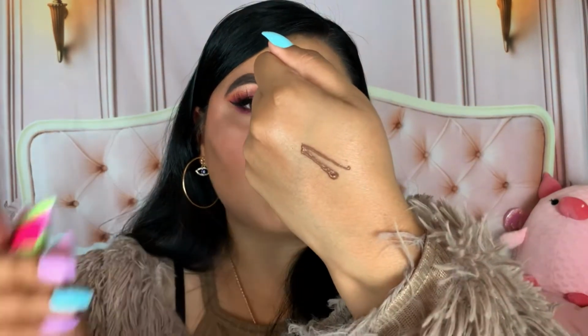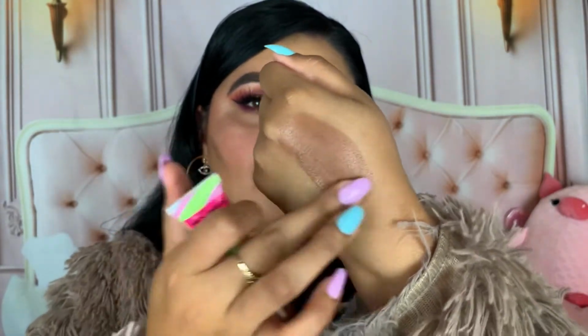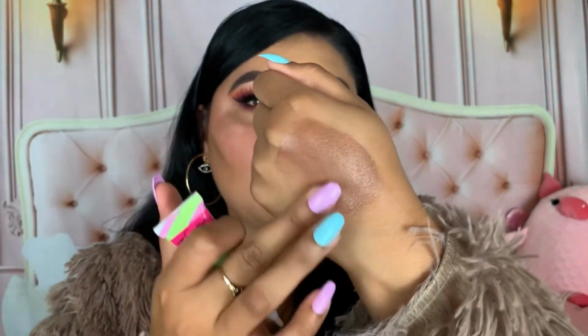So there's a swatch of the product. Let's see how it blends out. Okay, a little bit goes a long way. It doesn't really smell like anything pleasant. It just kind of smells like product, and it does look like there's a little bit of luminosity to it. So we're gonna see how this blends out on the face, but so far so good.